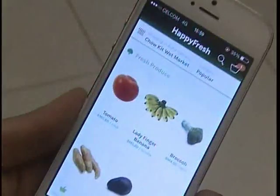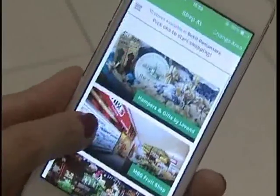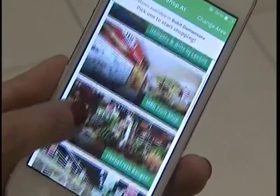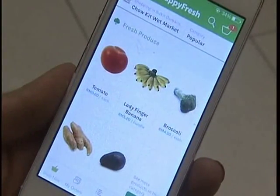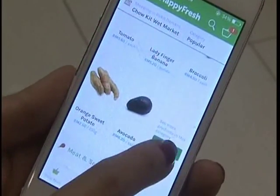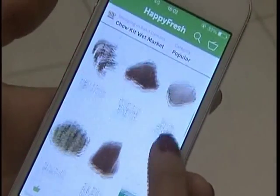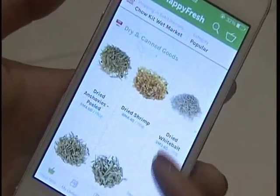So we thought, how can we combine the two, needs for good food and convenience? Seizing this opportunity, Happy Fresh, which began operations in Malaysia in March 2015, is now actively providing shopping facilities and distributing fresh produce from supermarkets to consumers via a smartphone application. The app enables consumers to order over 40,000 unique products from their favorite supermarkets, and orders can be delivered in as little as 1 hour.